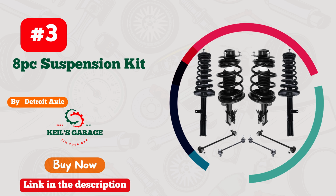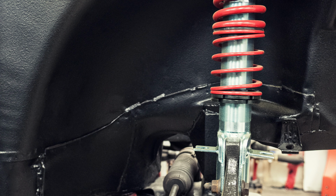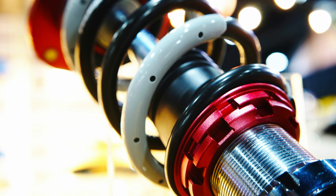Number 3. Detroit Axle Struts spells sheer excellence for my Toyota Avalon. Their seamless compatibility with my ride makes for an effortless installation. The improved stability on the road is an absolute game-changer, turning every drive into a smooth cruise.